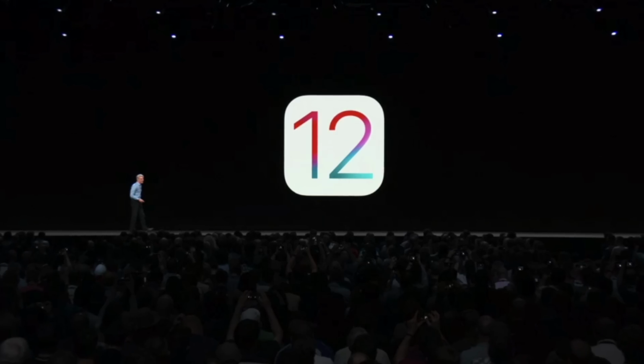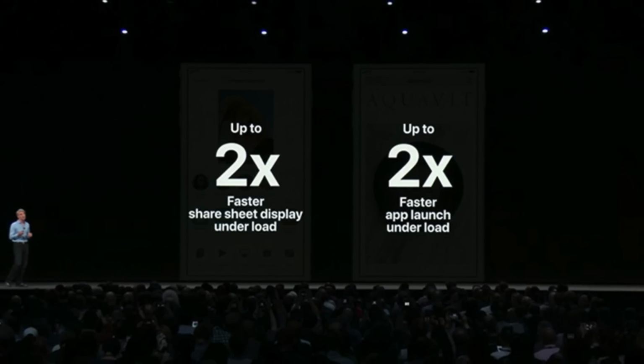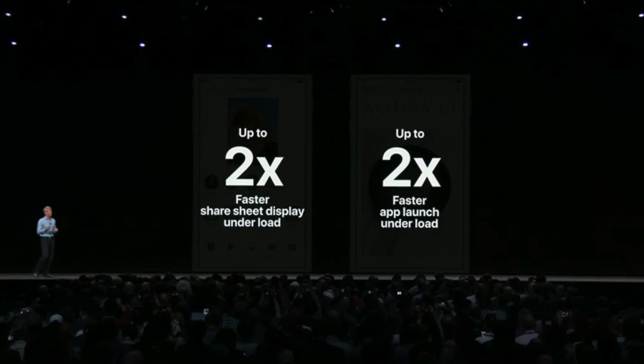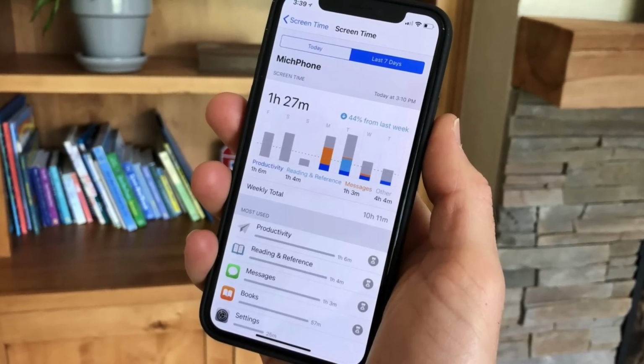Now, the most recent version, iOS 12, is available for download September 17, 2018, and not only is it supposed to increase device performance by 70%, but iOS 12 also has some really helpful productivity features like Screen Time, which gives you detailed reports of how much time you spend on your device and what you're doing.